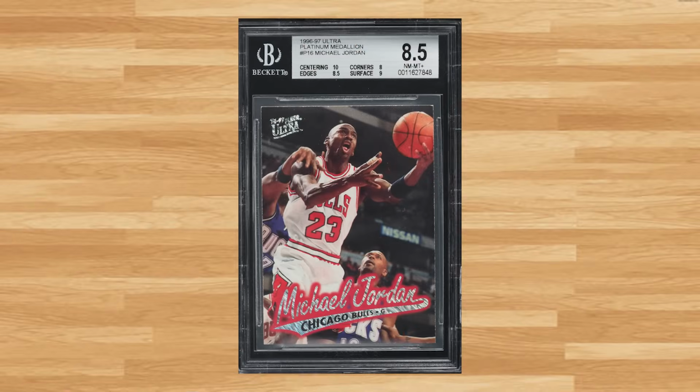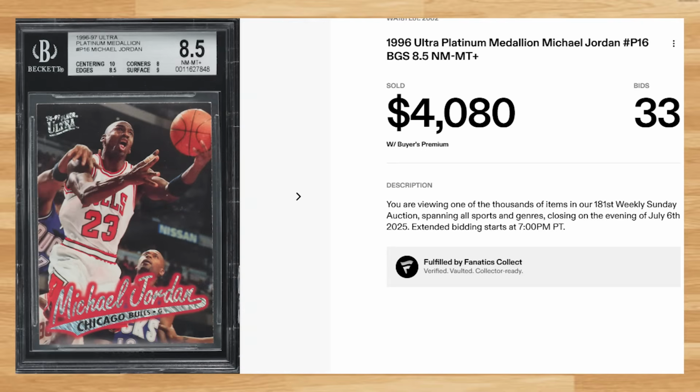And kicking off the top 20 of today's list is this 1996 Ultra Michael Jordan Platinum Medallion, card number P16. This was a BGS 8.5 that received 33 bids, and it sold for $4,080.